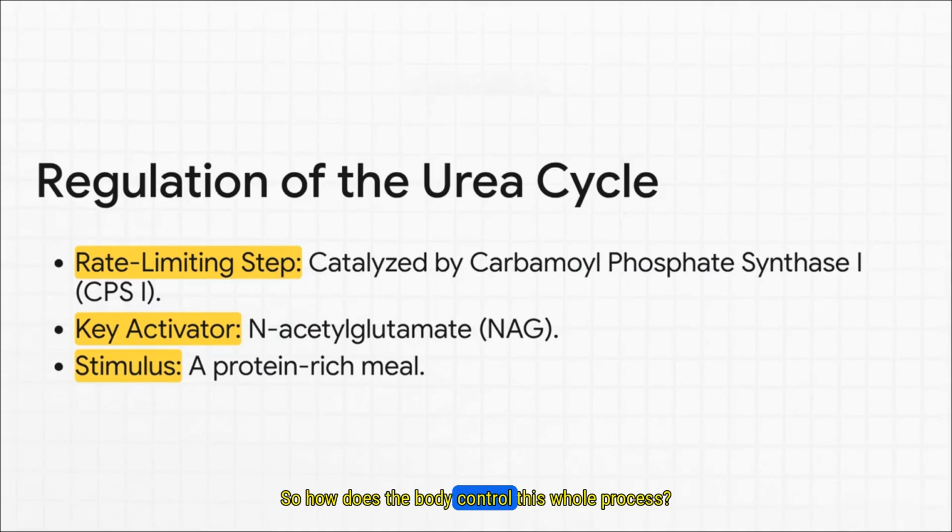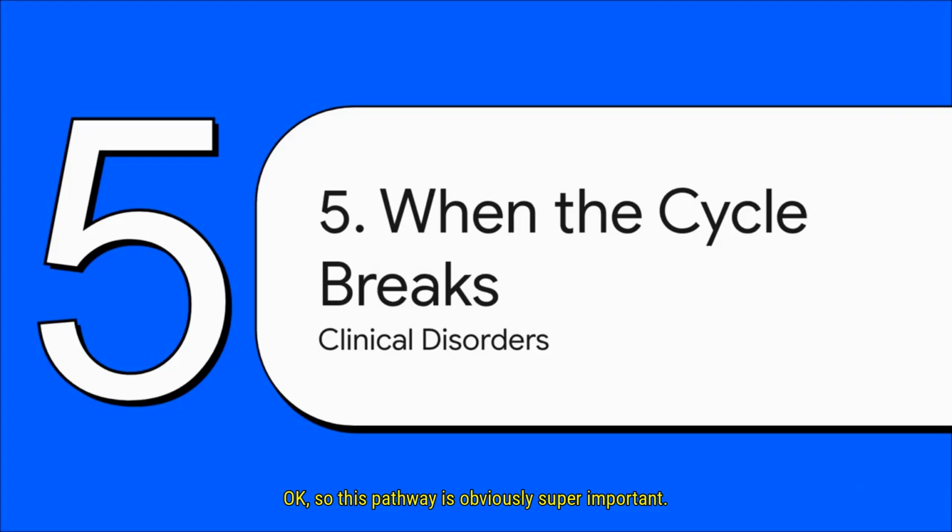So how does the body control this whole process? Well, it all comes down to that first enzyme, CPSI. That's our main control point. It gets switched on by a special activator molecule called N-acetylglutamate, or NAG. Think of NAG as a gas pedal for the enzyme. When is the pedal pushed? Well, after you eat a big steak or any protein-rich meal, your body makes more NAG. This fires up CPSI, which speeds up the whole urea cycle to deal with all the extra ammonia. Simple as that.